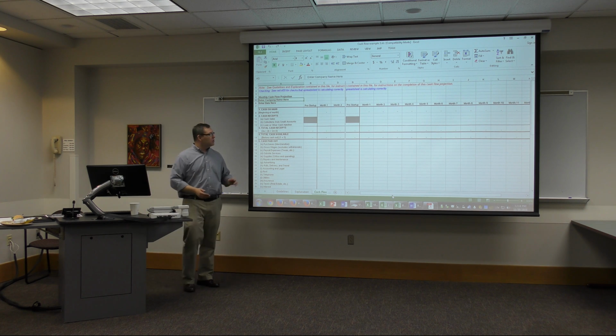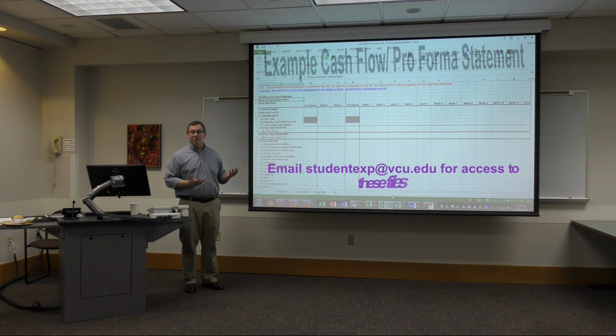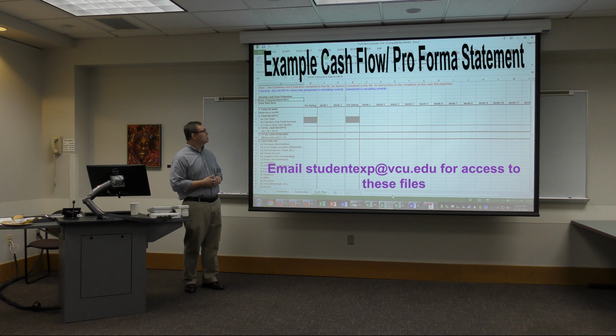This is a sample cash flow statement, a pro forma cash flow statement that you would fill out, and it starts with your cash that you have on hand, any cash that comes in for a given month, the cash that goes out, and then it leaves you at the end with what your cash balance is. That goes to the start of the second month, and you repeat the process. Bankers want to see this because they want to know that you'll be able to pay off your loan.